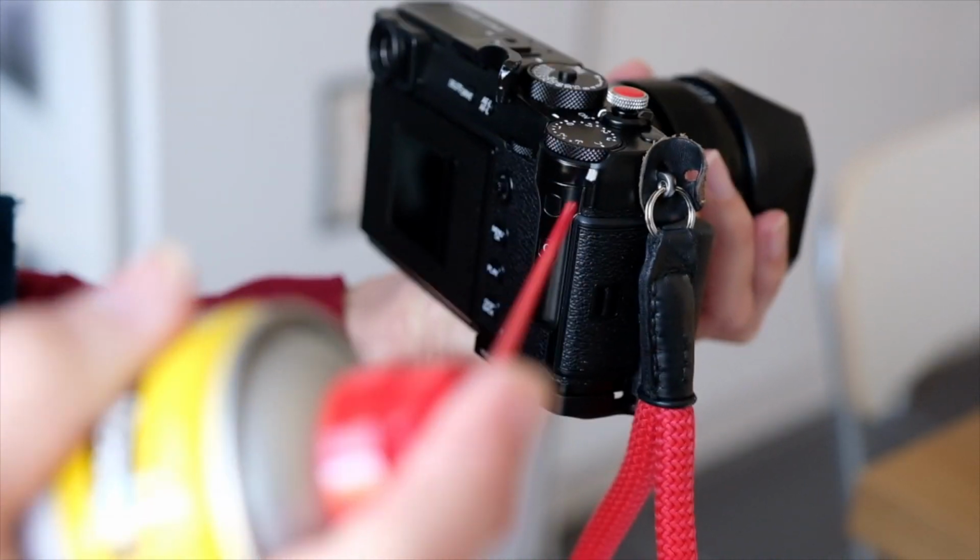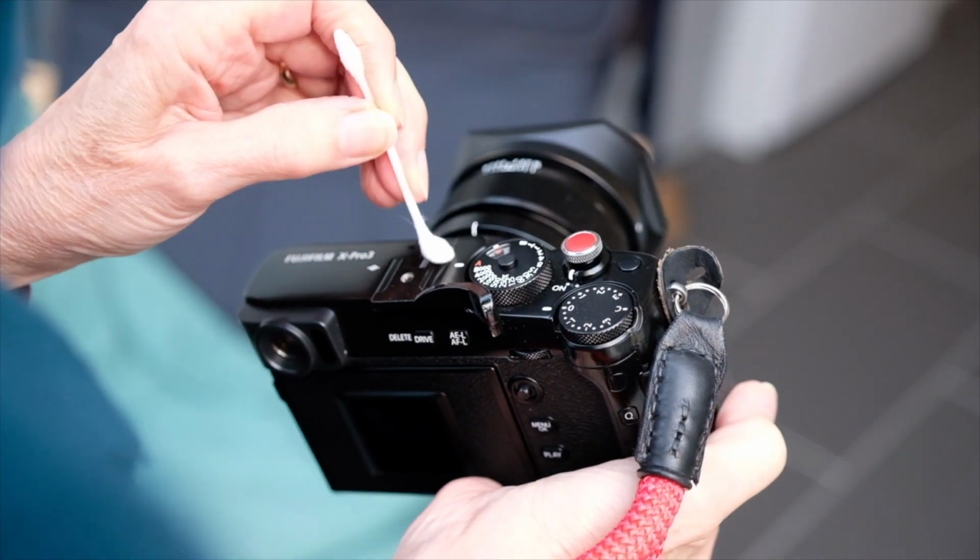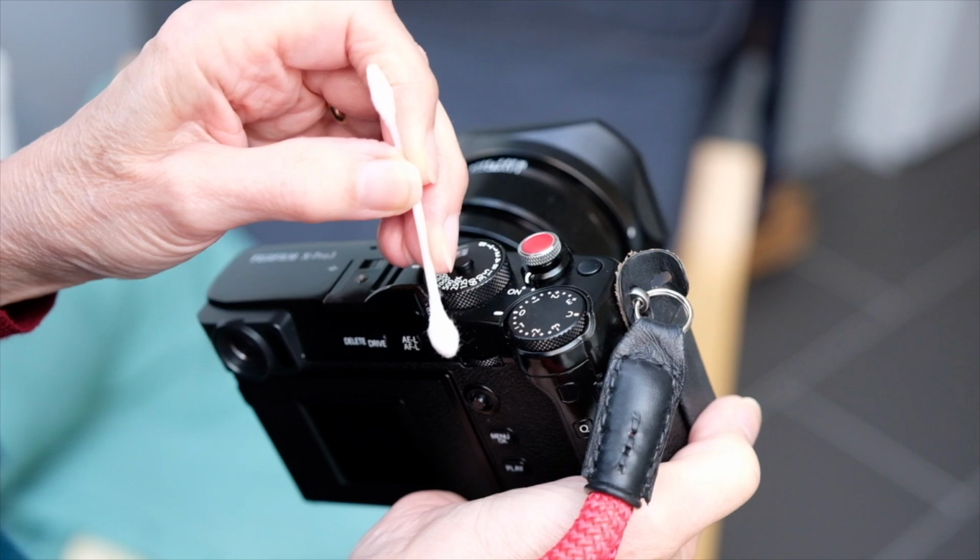I get some cotton buds. I get between the dials and stuff with the cotton buds and a bit of soapy water, and then some dry tissues to dry it all off. I get some moist lens tissues for the front element of the lens. I use these Zeiss tissues. Again, I blow away any debris first with air. And then I use that same moist tissue to clean the lens barrel.